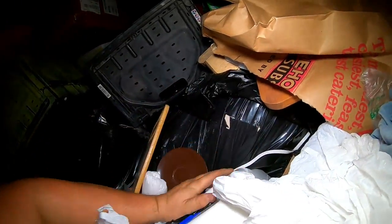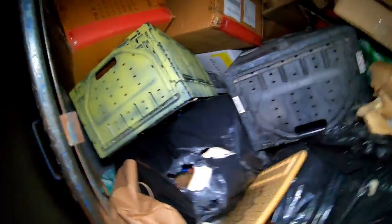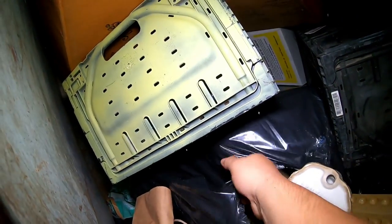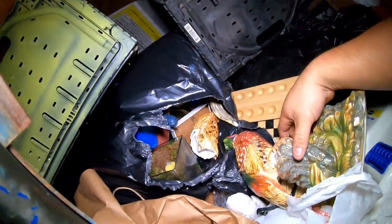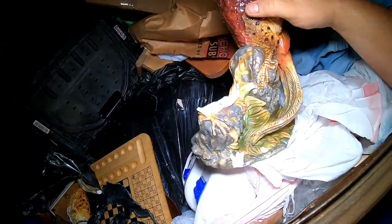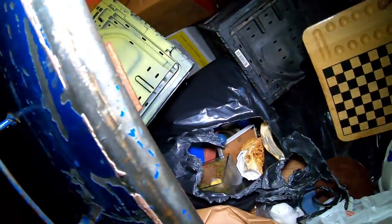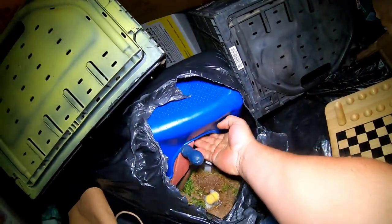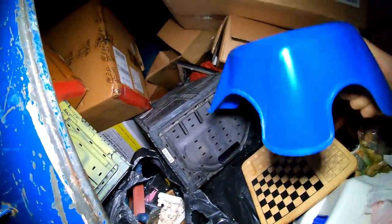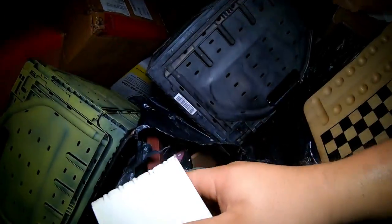Good heavens. I want to get that whole bag out. That's all broken. Oh man, that's a real shame. That's beautiful. Okay. What is that? There's a little stool. I would take that, but it's all messed up. What else is in here? That's nice, and it's not broken. We'll take that.